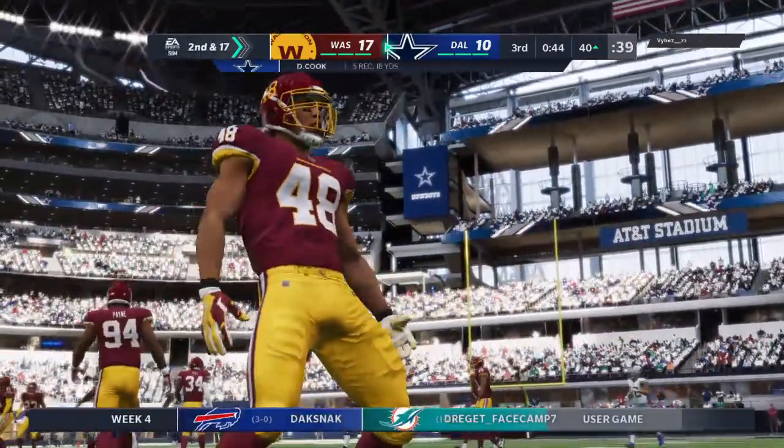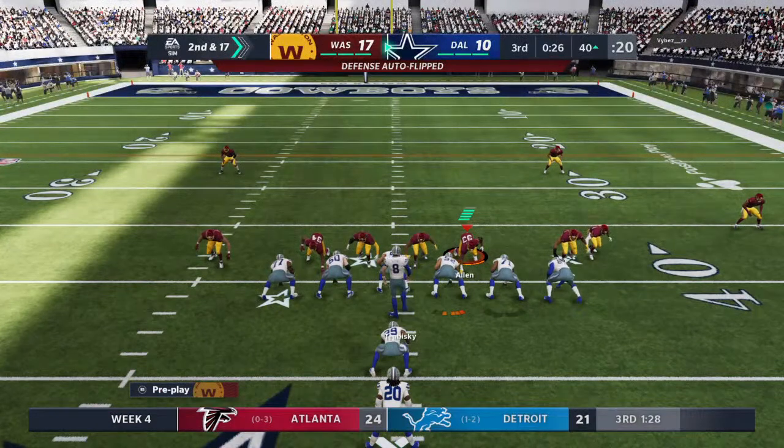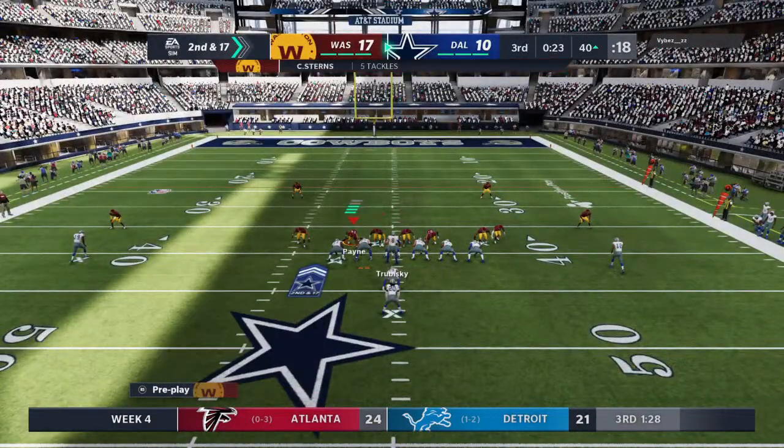So that one a disaster. A big loss there with 2nd down coming up.